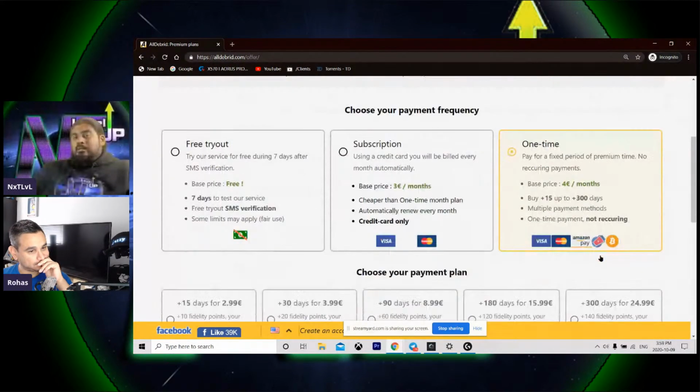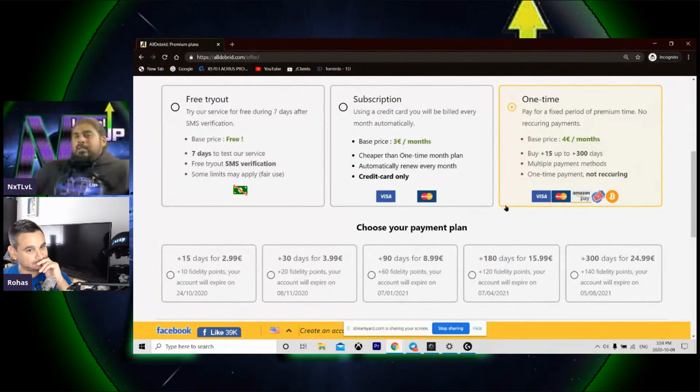Premiumize is the most expensive one out of the group, but I usually tell people to compare Real-Debrid and All-Debrid together to see which one works best for you guys. So we're going to get a little bit more into that a little bit later.